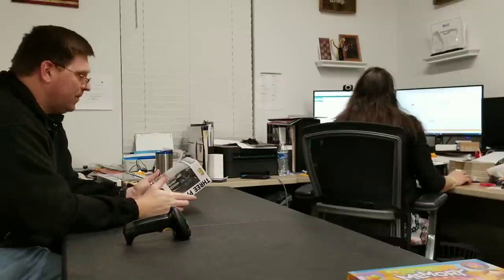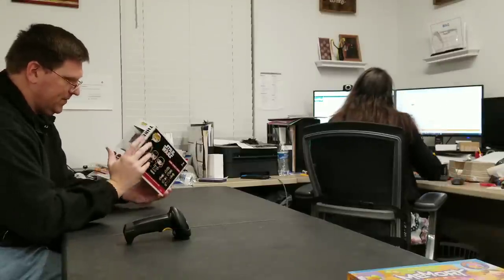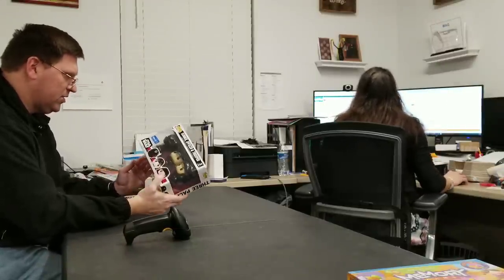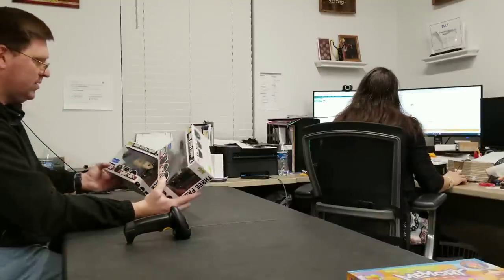Good old Funko Pop. Perfect. We can sell it in new and collectible condition. Those are both brand new. Never been opened. Beautiful condition. Only at Walmart. Two. Oh, these are nice.